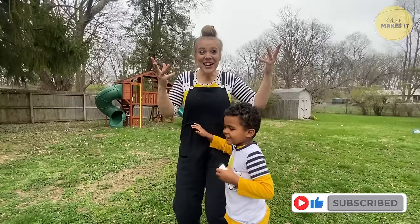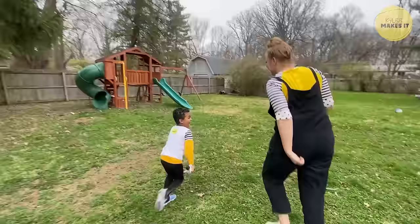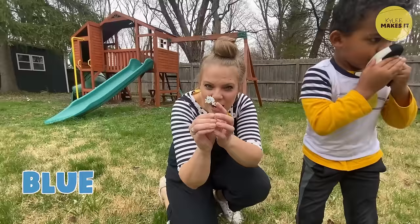I thought we'd start today with a flower hunt. Let's see how many different flowers and colors we can find in this one backyard. You ready? Let's do it. Whoa. Look at these. Dax, how would you describe this color? White. And friend, I see another color in here. Blue. Blue and a very, very light yellow right in the middle, right? Let's go see what else we can find.